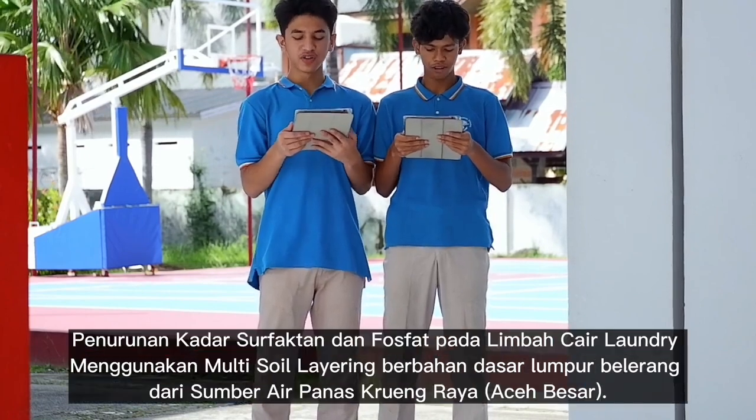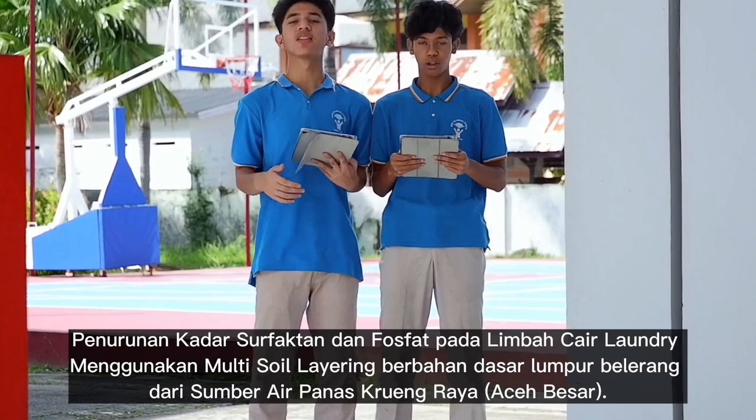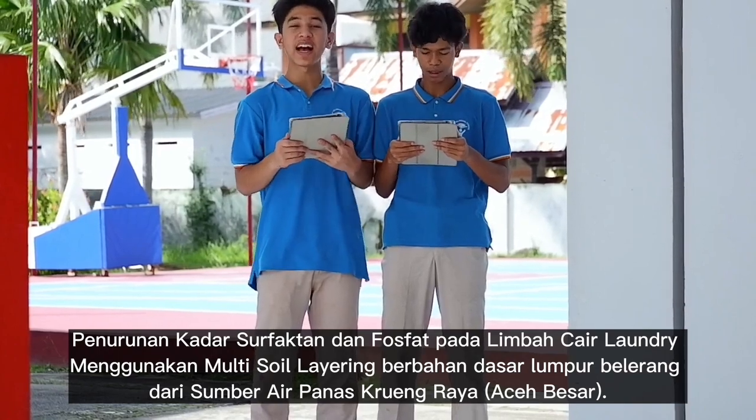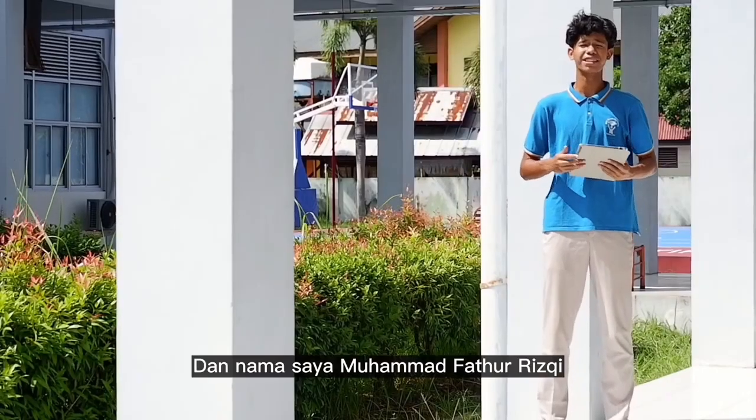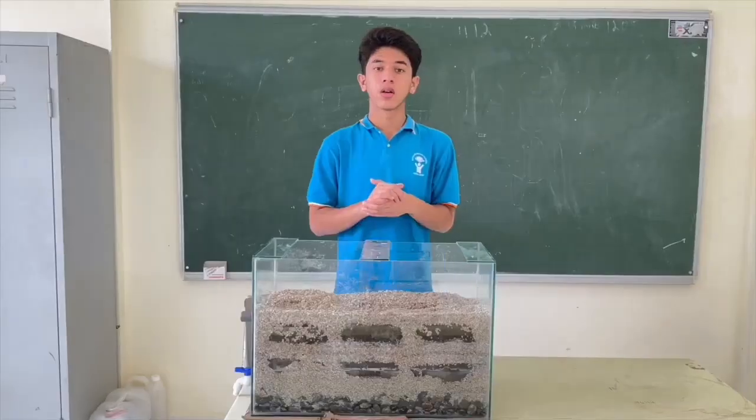Therefore, to overcome the problems that have been described, we are proud to present an innovation entitled Reductions of surfactant and phosphate levels in laundry liquid waste using multi-soil layering based on sulfur mud from Krung Raya Hot Springs, Aceh Besar. My name is Muhammad Zawil Wafa Hafizh, and my name is Muhammad Fathur Rizqi. We are from Fathur Senior High School.